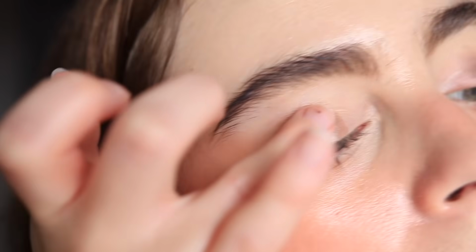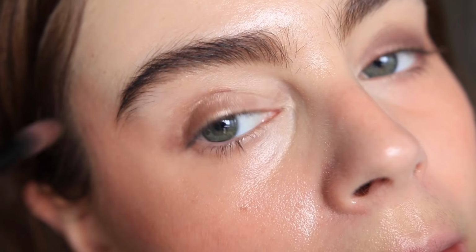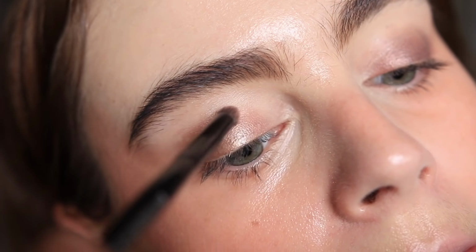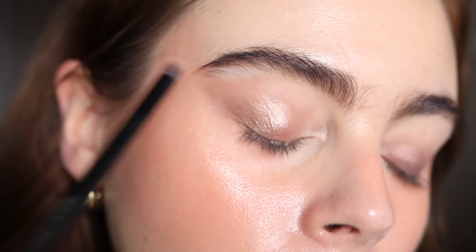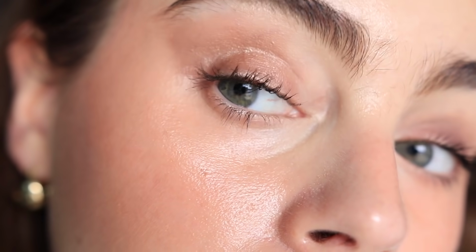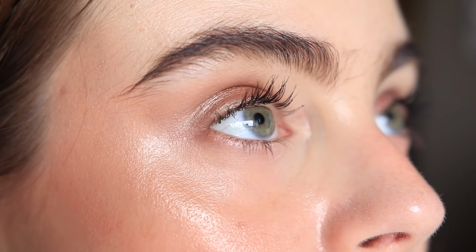It also works really beautifully as a one and done shadow. I have a couple of one and done shadow videos. I'll leave them linked down below because personally, I find that if you're just getting into cream shadows, go with one and done shadows. It's going to be a really quick and easy way to get a complete look. When you blend this onto the lid and into the crease, it gives you a very dimensional eye look with one shadow.